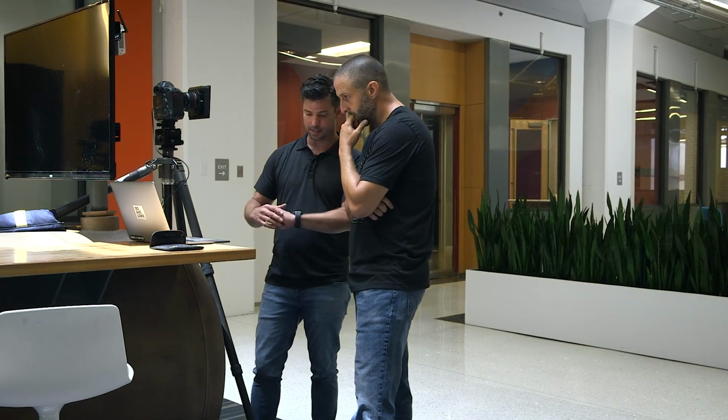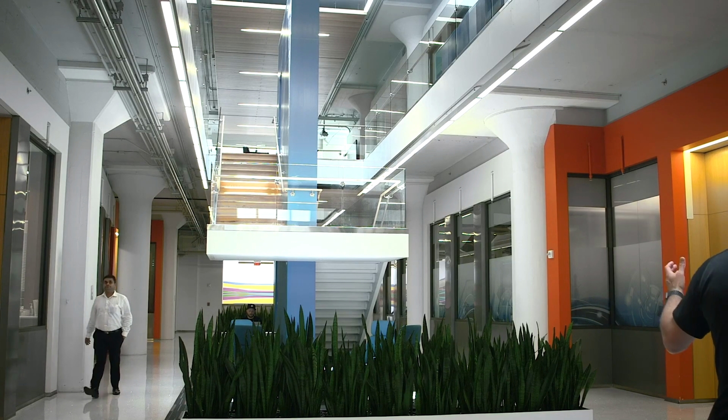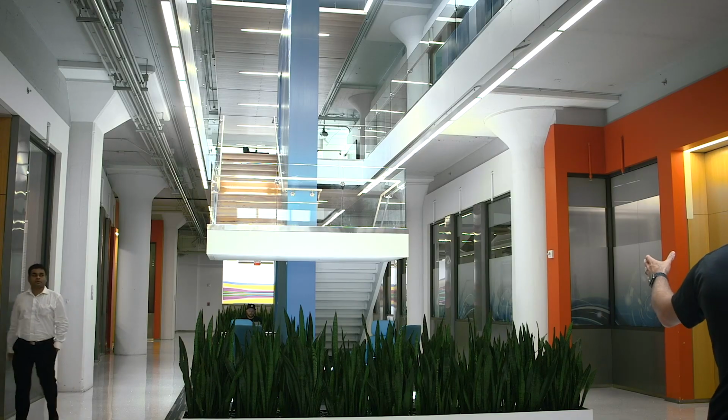Let's stick around for another minute. This is the nice thing about shooting a populated space at lunch. There's always tons of people around. Sometimes that can be a curse as well. If you want to try to get a space empty, or you're trying to get a workspace like this without anybody in it, people are sitting down, everybody's there sitting. You got to throw people out and stuff.